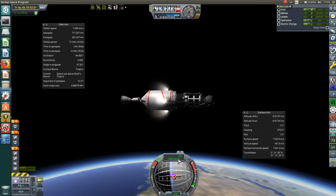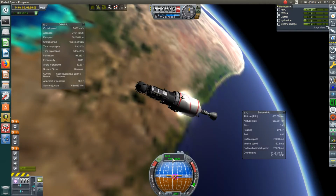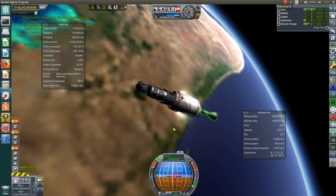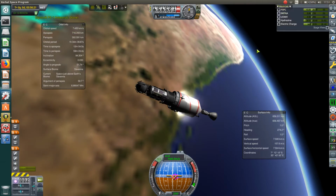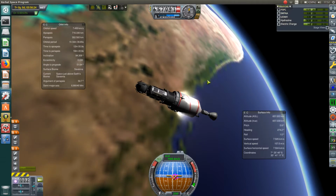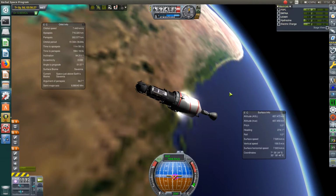Yep, this is why you check your frames of reference. I marked that because I was in the surface reference frame. Excellent, new biome. Unfortunately, I think that's not enough for another point. What would be enough would be if after this we get the poles, but we can't do that because there's no bloody stations.